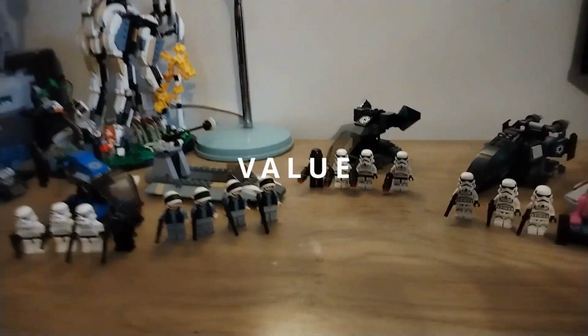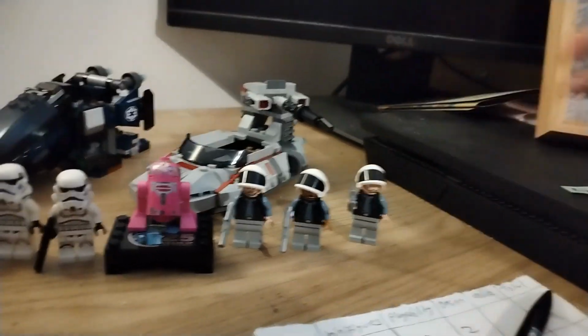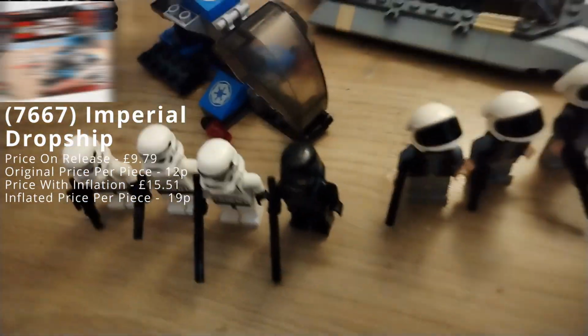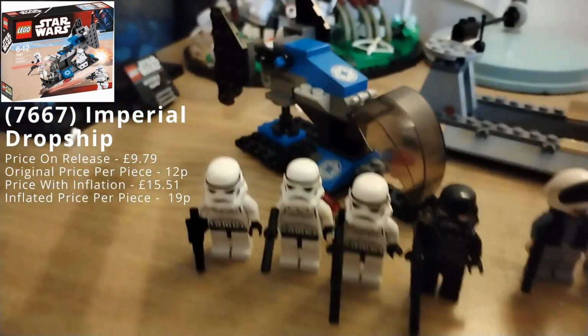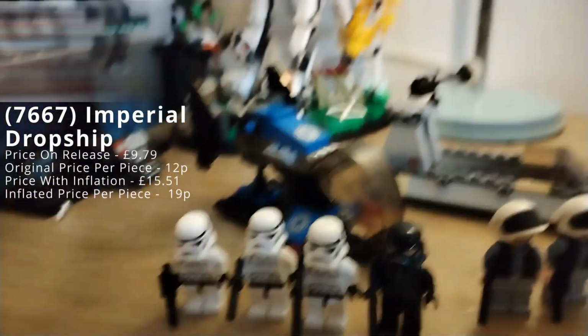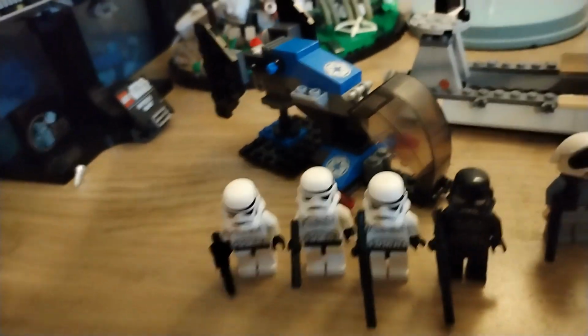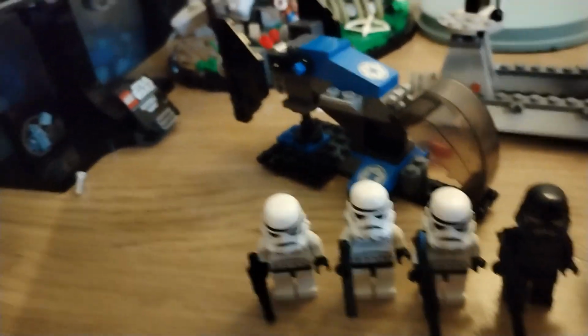Alright, now comes the value category. Which of these sets are the best for your bank? And I've just realized his helmet's on wrong. There we go. Right, so in 2008, we have the Imperial Dropship, originally costing just £9.79. Of course, adjusted for inflation, in 2024, that would be £15.51.